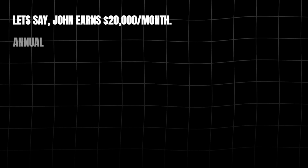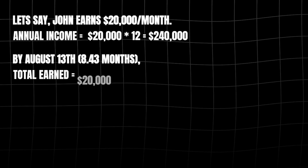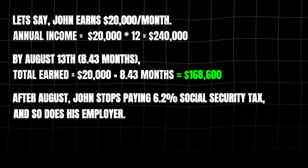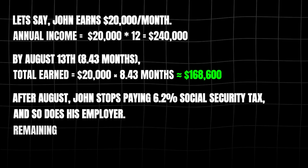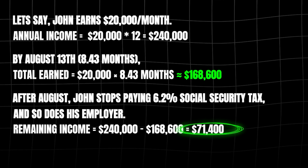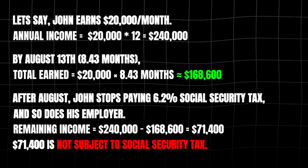So say for example, if John earns $20,000 per month or $240,000 a year, by August 13, he would have earned $168,600. After August, John stops paying the 6.2% Social Security tax, and so does his employer. Any income above $168,600, which in John's case is the additional $71,400, is not subject to Social Security tax and does not increase his future benefit.